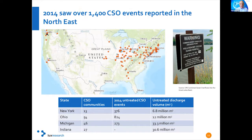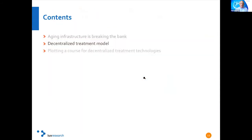Look at Seattle, Washington with that wonderful, I mean, these are ocean fronts that are just amazing and they're being destroyed. Look at all these events, untreated CSO events. Now, decentralized treatment model is coming to the rescue, which means that we have the ability to get around the problem. Just the same way that PCs got around the problem of mainframes.